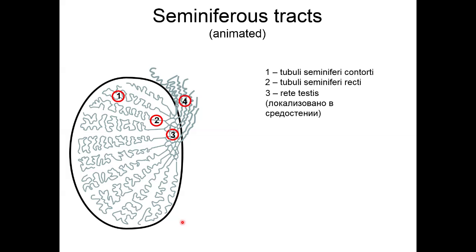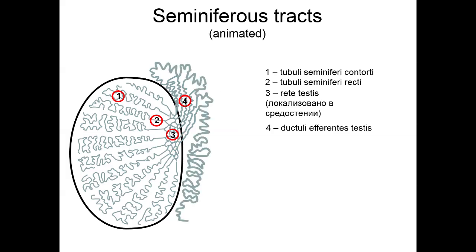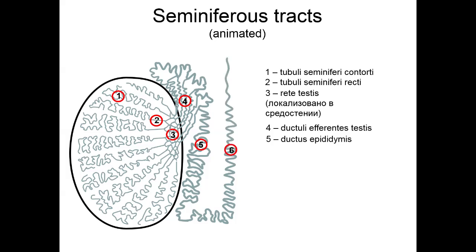These several ductuli, number 4, are ductuli efferentes testis. Usually there are about 10 of such structures, sometimes 10, sometimes 12, but not very numerous. You can see that they are directed superiorly from the mediastinum, and then in the opposite direction, inferiorly. Only one structure, number 5. What is it? It's Ductus Epididymis. And then number 6 is Ductus Deferens.